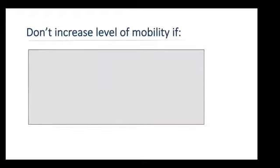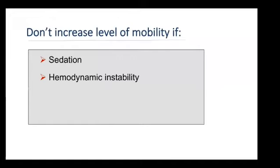And we will not increase the mobility level if the patient is hemodynamically unstable or deeply sedated. Even after discussion with the doctors about weaning from sedation today for the mobilization session, if the last decision was that the patient should be sedated, for sure we will not increase the mobility level. If the patient has respiratory instability, even after we did all the management we talked about earlier.